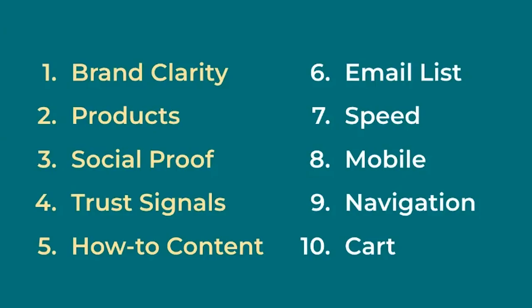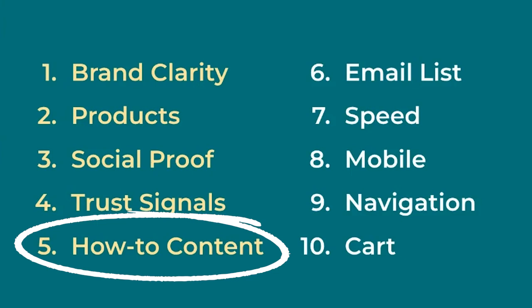All right, great. Yeah, thanks for sharing, Dorit. So yeah, let's move on to our next pillar. We call it the how-to content.